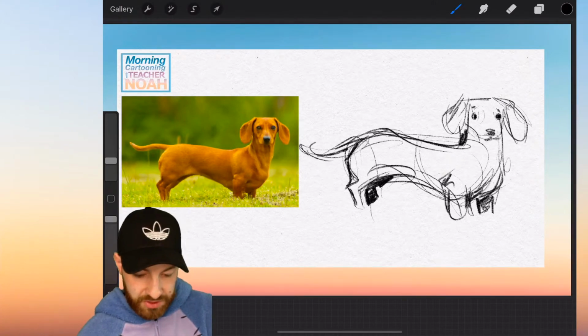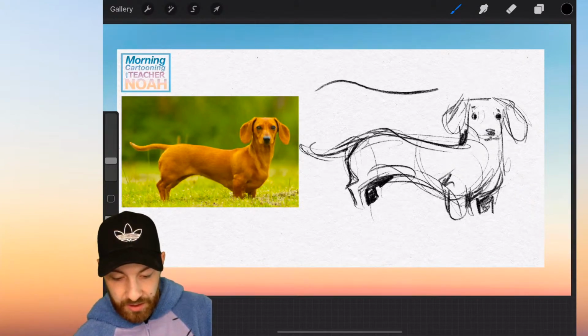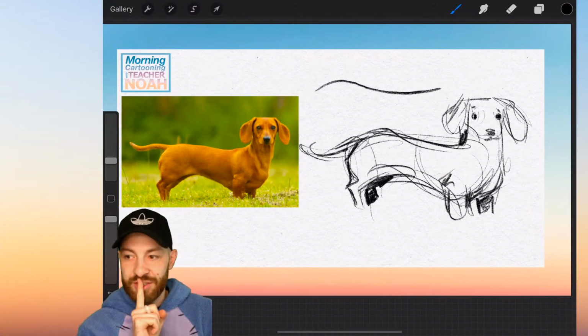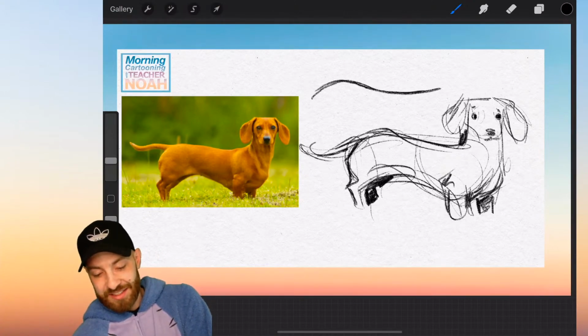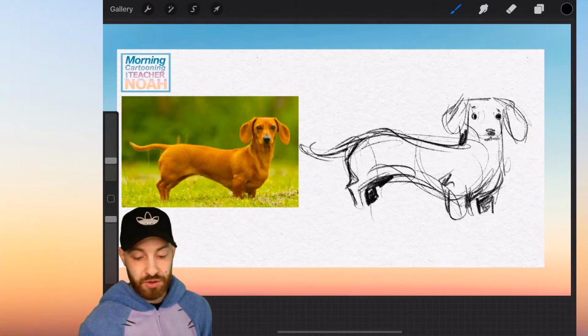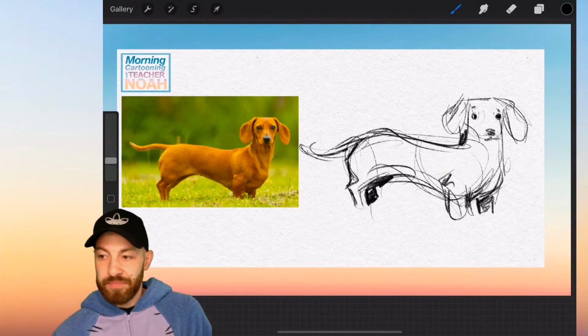So if I was to draw the same line on the back and I was just to take my time like this, the line kind of loses a lot of its life. Shh, no pun intended, I said. There's a lot less life in this line, but it's cleaner because I took my time with it. So what artists do is they do a quick sketch that's really rough like this.